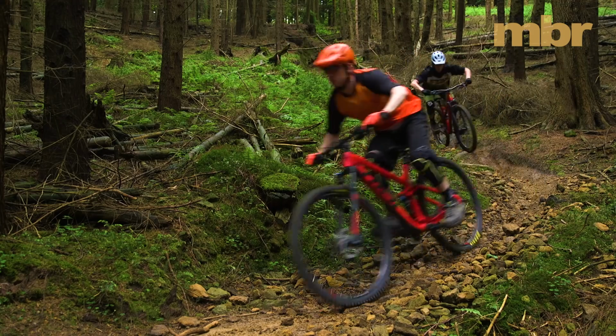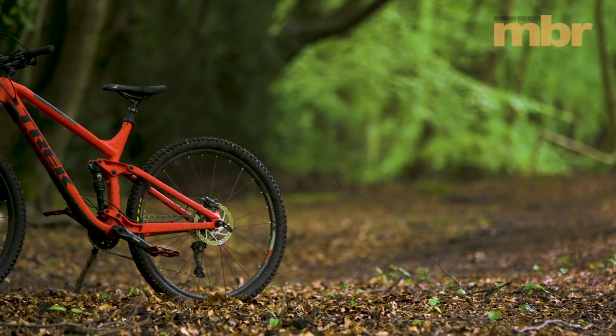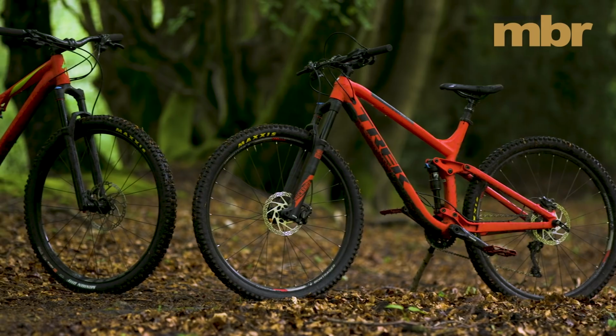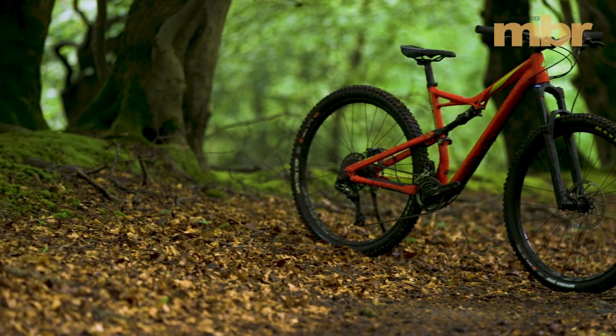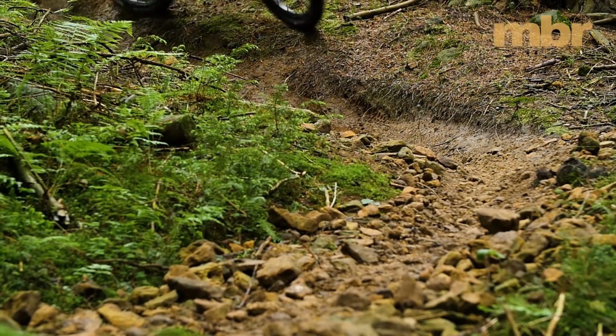We've always had something of a soft spot for short travel 29ers here at MBR. Maybe it's because they can offer a tight, punchy ride that's nothing short of exhilarating. Or it could be that it's nice to take a step back from big travel bikes and ride something that's just as fast and fun uphill as down. Whatever the reason, the Specialized Camber has always been at the top of the heap.